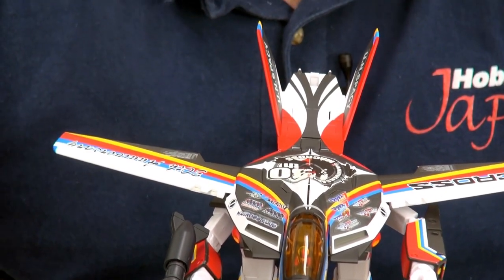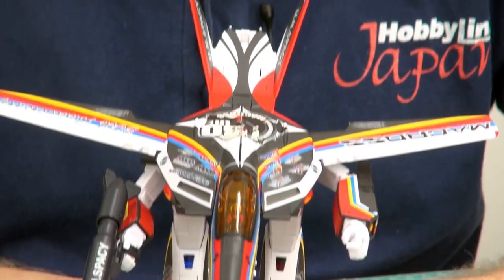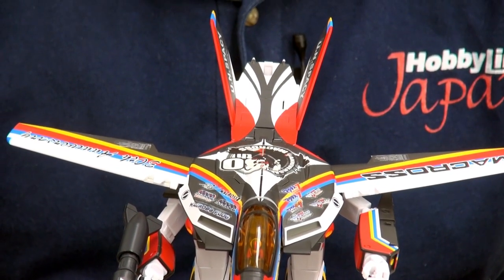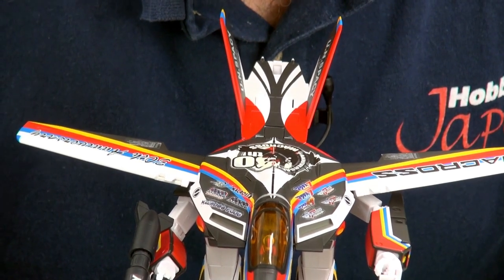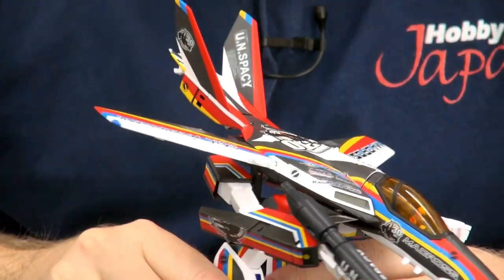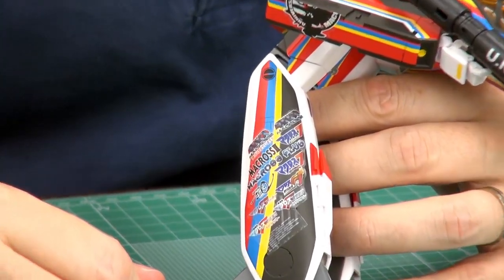Now, I said last week that I'd probably do the decals and the TV show version, but I've actually gone with the 30th anniversary stickers, because the stickers were a little easier and less time-consuming. I think they work out fine. You'd think putting up all these little stickers would take a long time, but it took no time at all. And the sticker on the leg was just one big sticker. How awesome is that?